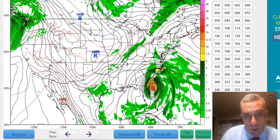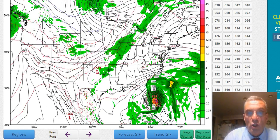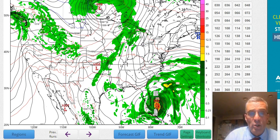Now, I want to also tell you that the European had a totally different solution because it timed out. This was the European from yesterday. We don't have the new European yet, but it timed out everything differently. It was much slower with Matthew, so that trough was not nearly as deep, and Matthew gets left behind.